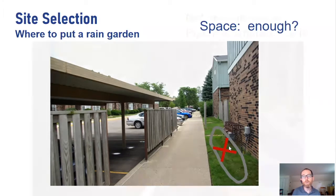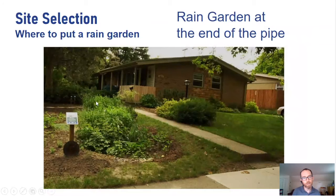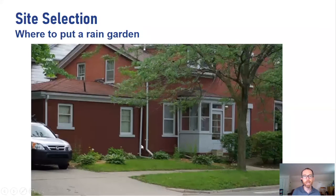So if you live in a postage stamp lot, you've just got a teeny tiny space next to your home, you might think about piping the water underground to a space where there is room. As long as you've got some slope, a 1% slope for the pipe, you can send that water some distance actually. So here's an example of someone that piped the water along a narrow area of their home up to the front yard space where there was room for the rain garden to go. So when we're working with tight spaces, sometimes there are ways to move the water where it's going to work for your rain garden.